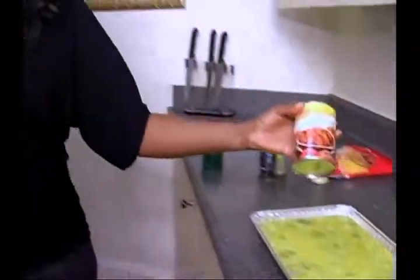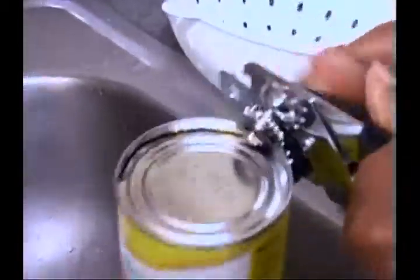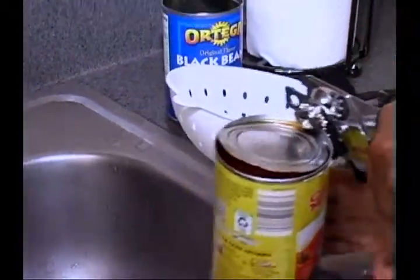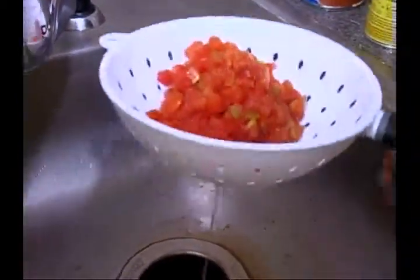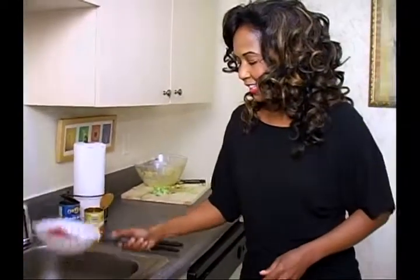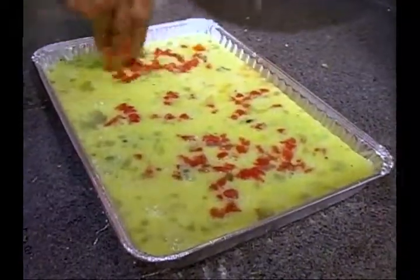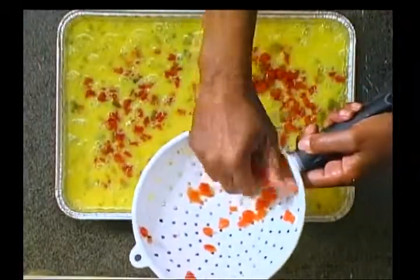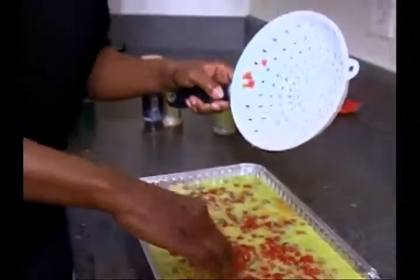Next, I'm gonna put in my diced tomatoes and green chilies. Now I'm gonna drain these because, as I said, I want to store it and I don't want them to be runny. Right on top. And the reason why I like the green chili with the tomatoes, they have a nice little spicy flavor to it. It's got a little kick. Now, if you don't like spicy food, just get regular diced tomatoes. I like the canned ones because they're easy to use.